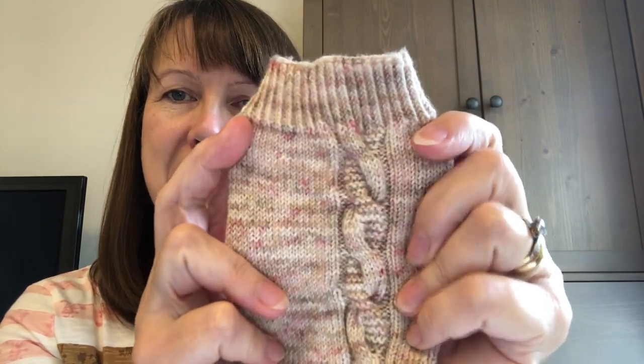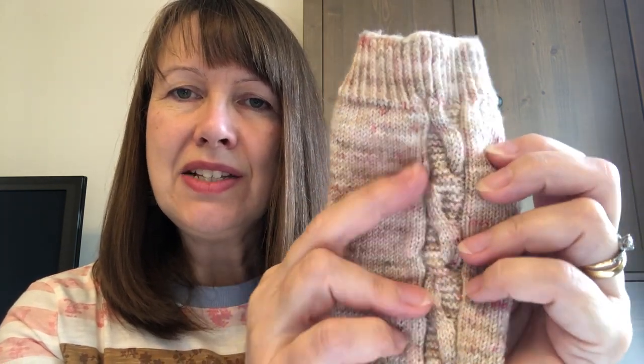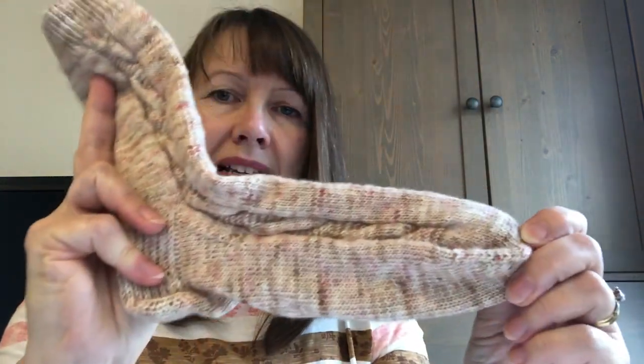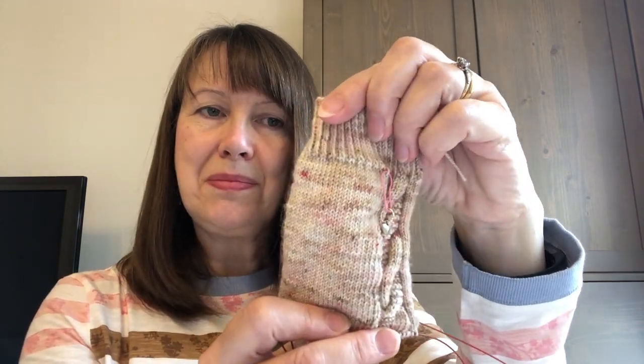This really pretty design is knit with the Wool Barns sock in rose gold. I think it would look lovely when it's blocked. I've finished one sock. I will block these when I've done both of them and show them to you again. And I'm probably about 3/4 of the way down the second sock. So those are going well. I'm trying to finish these before the end of November.